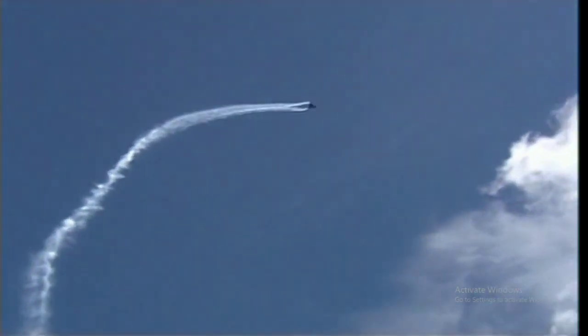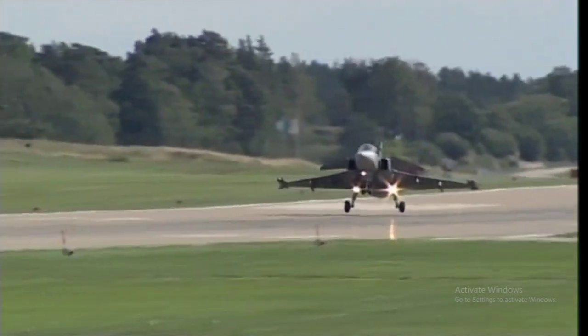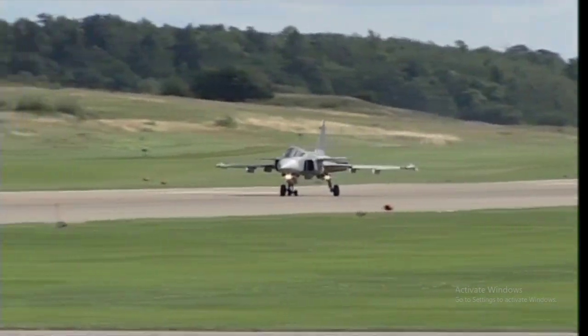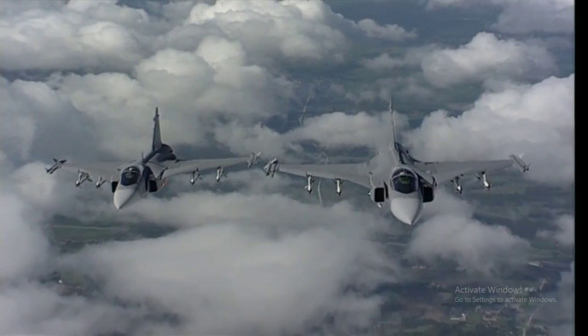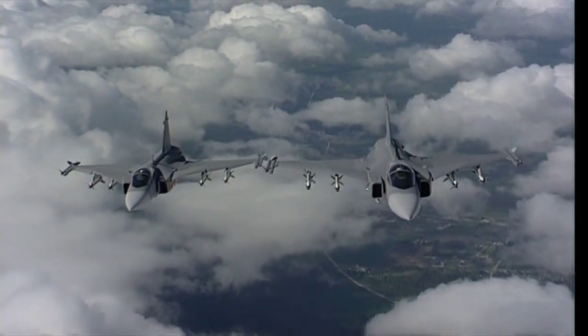To date, the Swedish Air Force has a total of 204 GRIPENs on order, 176 single-seaters and 28 fully combat-capable 2-seaters. The third production batch of single-seaters will be to JAS-39C standard, the same as the GRIPEN offered for export.